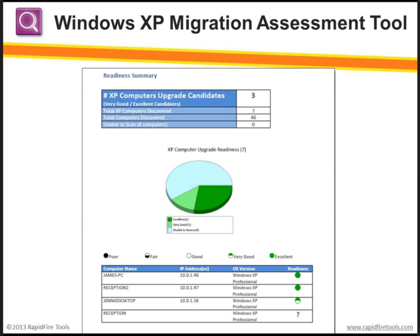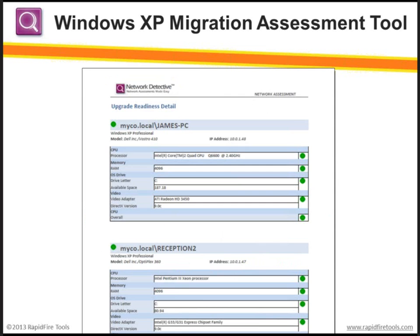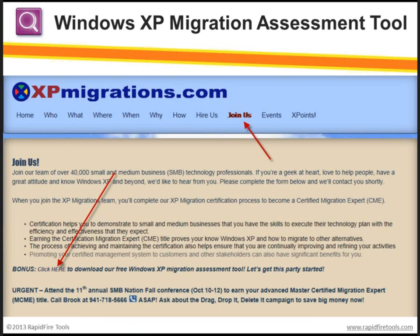It's simple to use. And what you get back is a very nicely formatted report with some readiness information, kind of a summary of the entire network. How ready is it? Number of XPs that are or are not migratable or ready for Windows 7 or 8, along with the detailed information that tells you what you might need to check to validate whether it is or not, everything from CPU, memory, OS, etc. And you can get this from Harry's site.